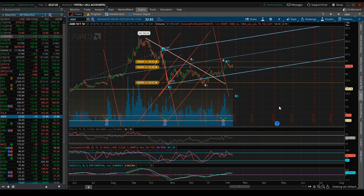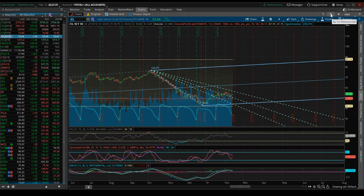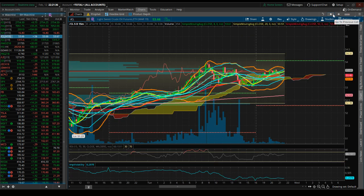If you have time, can you do crude oil on the daily charts? Yes. Let me look at CL real quick for you. I'll do it on the daily candlestick for you, so you can take a look. What happened? There it is.